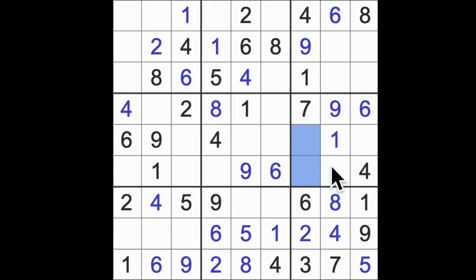What are we left with here? 5, 8. Any help on 5 or 8? I think not. So this has to be 2 and 2 and 3. Any help on 2 or 3? No, not yet. Okay. What are we looking for over here? 3, 7, 8. Just have the 8 here. What are we looking for here then? 3, 7, 8 also, is it? I think it is.